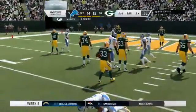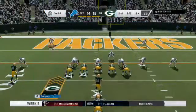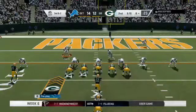And running room hard to come by here. He gets it down to the 8. And he got half of what he needed there, 2 yards. And it'll bring up a 3rd and 2 more.